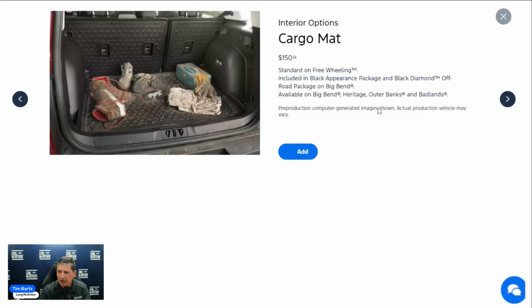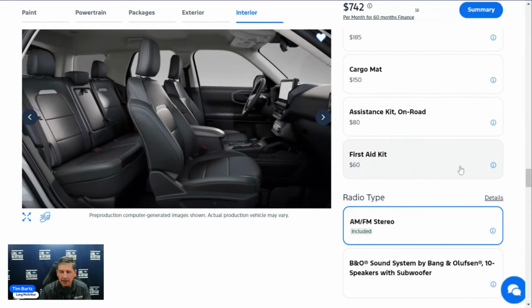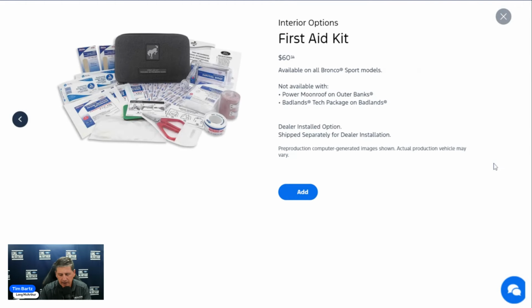$100, and that is available as well in the Badlands, and no restrictions there on that one. First aid kit, again, not available with the tech package for some reason, but there you go. Again, available through Ford Accessories, and that's how I would do that. So between the off-road, on-road, and the first aid kit, I would do all those through Ford Accessories.